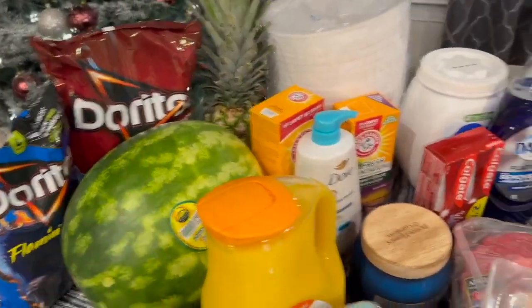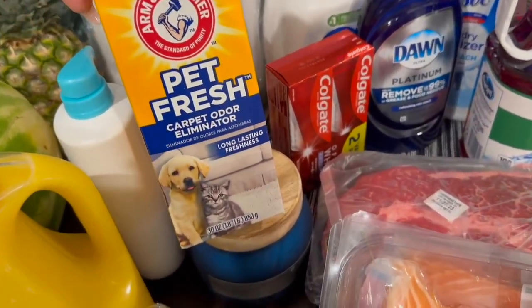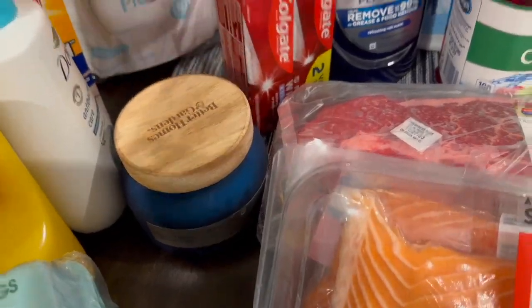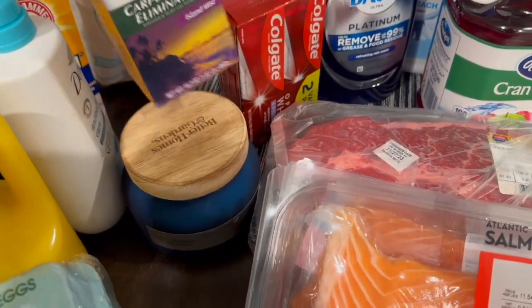We have 2 bags of Doritos. We have some soap. Y'all, I did not ask for this. They just put this in the bag. I did not want this. I actually asked for 2 of these. This is the Fresh Sensations Carpet Odor Eliminator in the Island Mist scent.